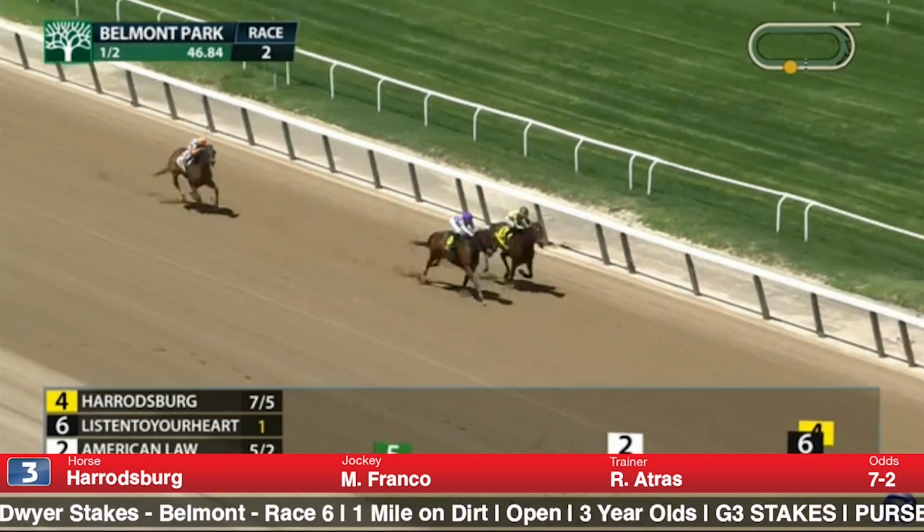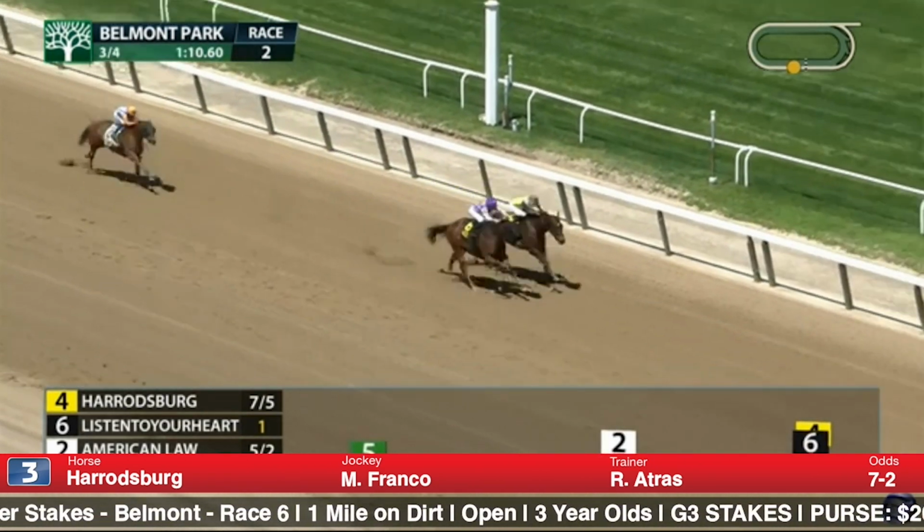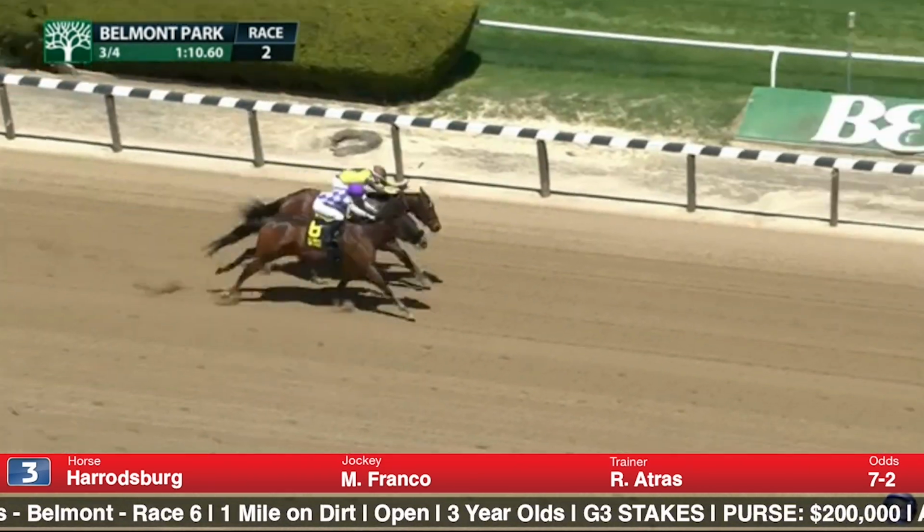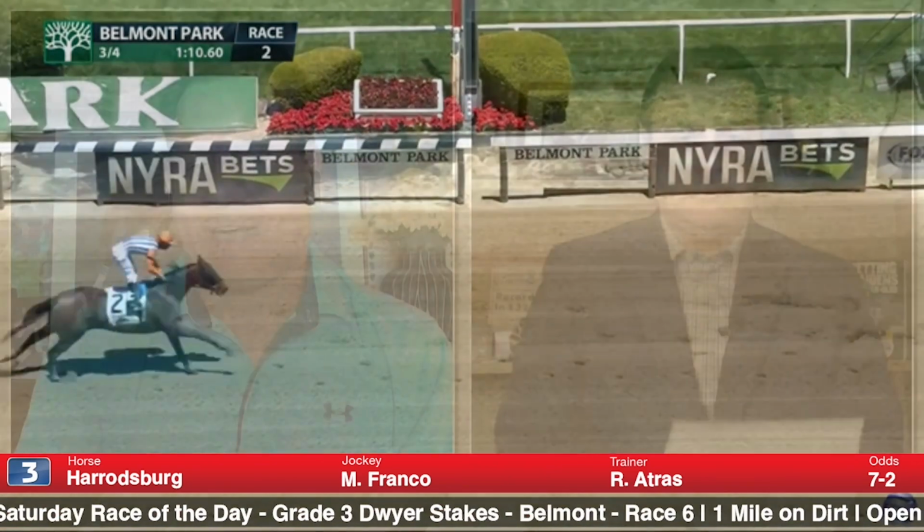Yeah, I was a little disappointed after that big debut win. I mean, he was 7-5 this day. He had things his own way on the front end. I think he's one that could challenge for the lead. In his first race, he went quite a bit quicker than he did in that second race.